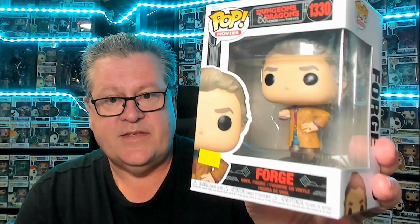Now, there's six in the series altogether. They only had these four available. I actually got the last Holga. So we're going to have to keep an eye out for Simon and Zink. Those are the two that were missing for this series.